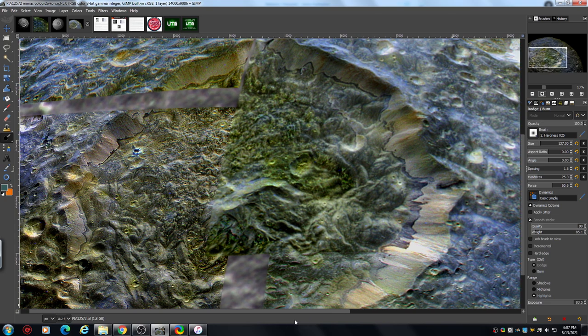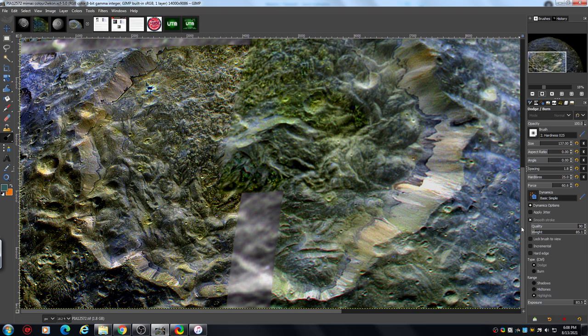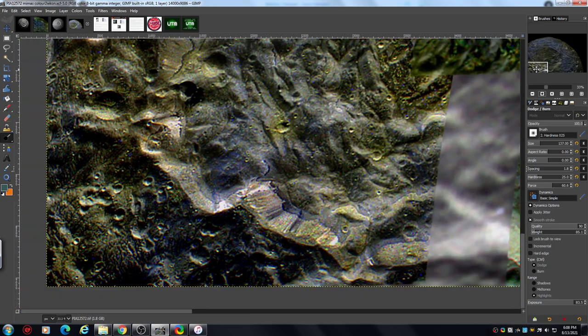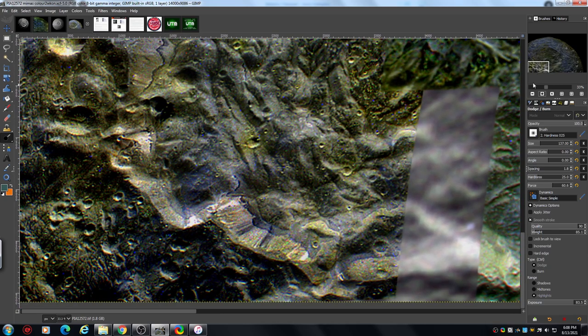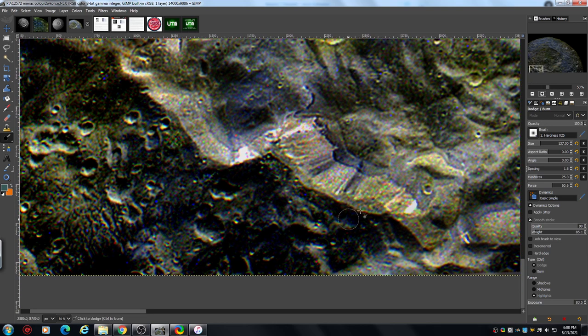So again, we'll have a whip through it and something there. I want to have a look at that straight away. When I did this about half an hour ago, I hadn't actually done anything to it apart from the initial saturation, contrast, etc. So there's a lot to find in here.